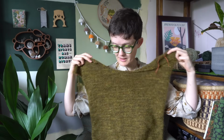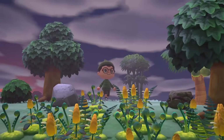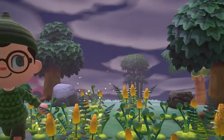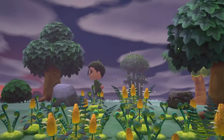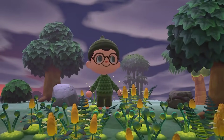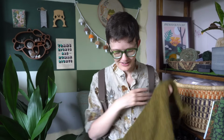So I've decided to call it my glowing moss jumper, which is a reference to Animal Crossing New Horizons. If any of you are still playing that, I certainly am. I unsurprisingly love the glowing moss, and my island is very glowing moss themed. So this jumper, this fabric that I've created, just reminded me of that. The yarns I'm using, two yarns, I bought these at Yarndale, and I didn't go to Yarndale last year, so it must have been Yarndale the year before.